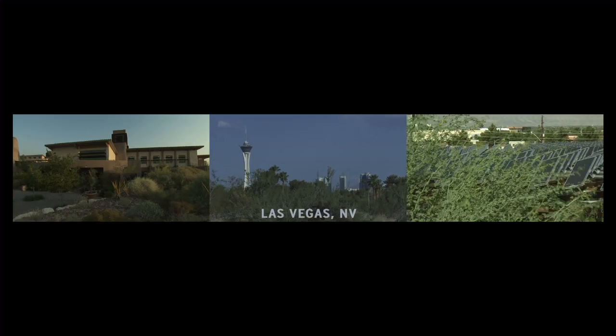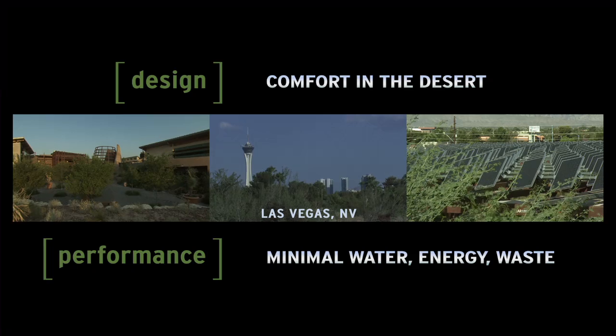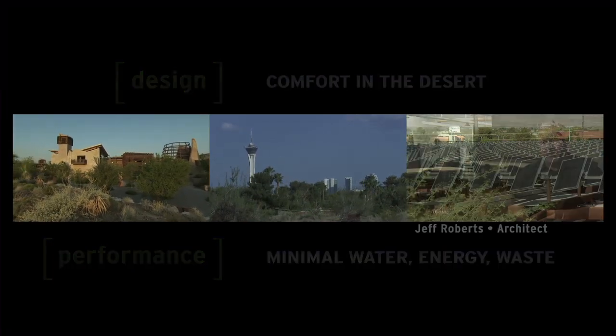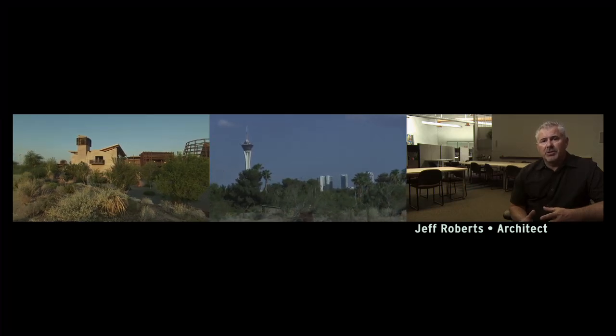Las Vegas is the largest city in the world established after 1900. We've had massive growth, so the Springs Preserve became a catalyst for our community to reflect on where we came from, but also talk about where we want to go into the future.